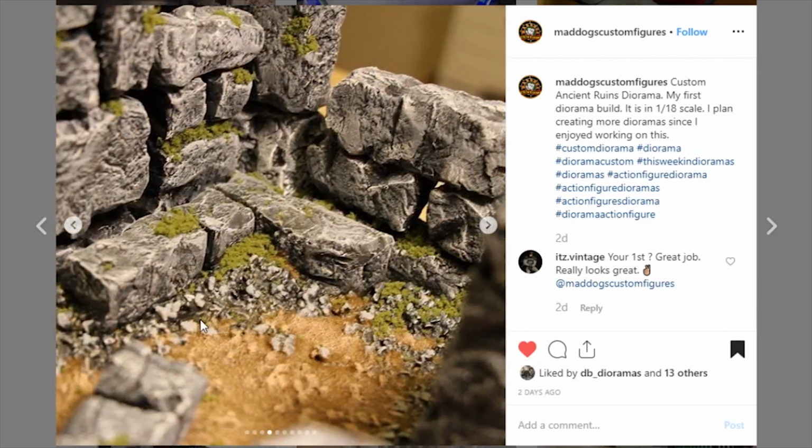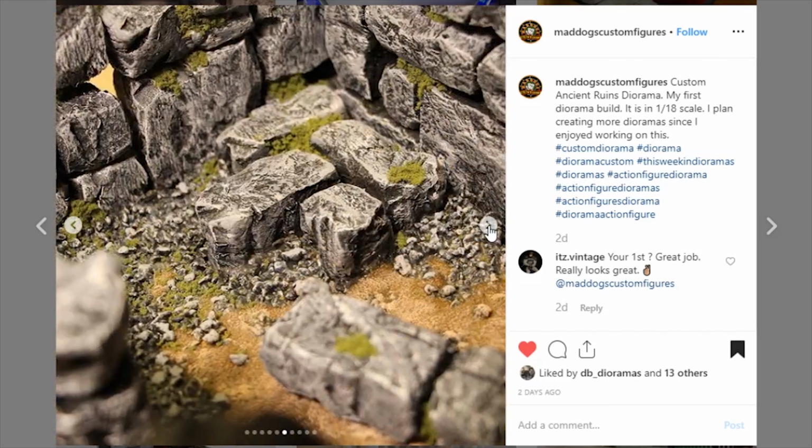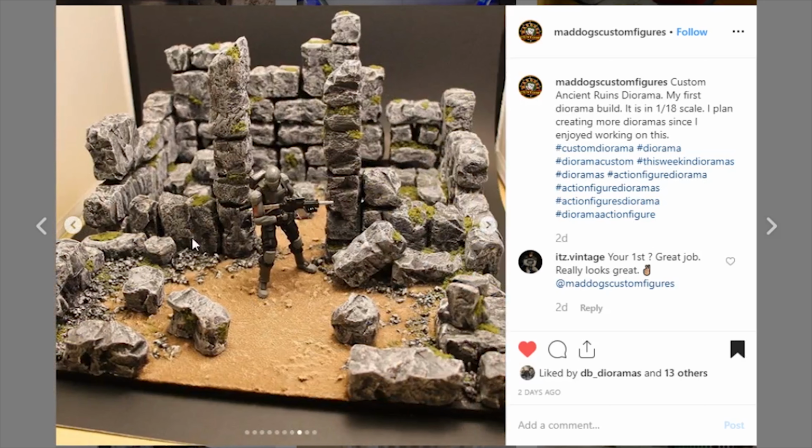I love what you've done here. All of this rubble, that is not always super easy to do. And then to be able to paint it up and get it looking right. So this is a very well constructed piece, not even just because it's a first diorama. I mean, this is very well done. The paint, I love it.